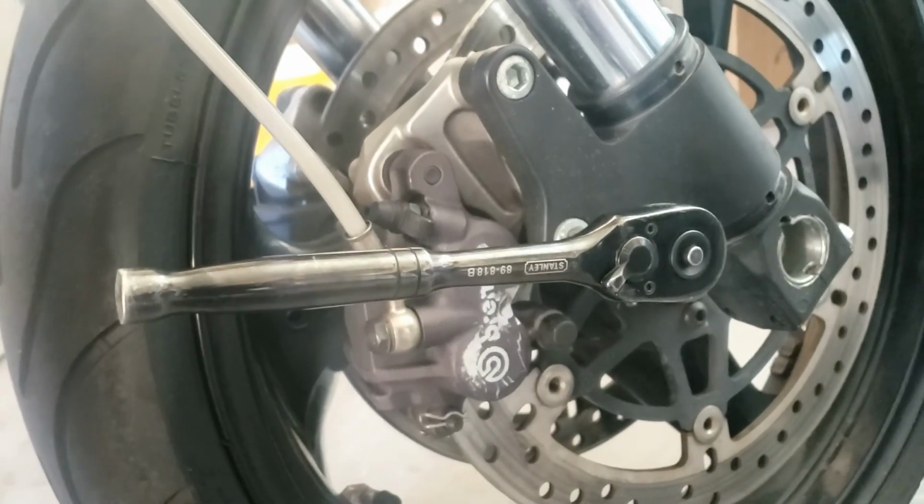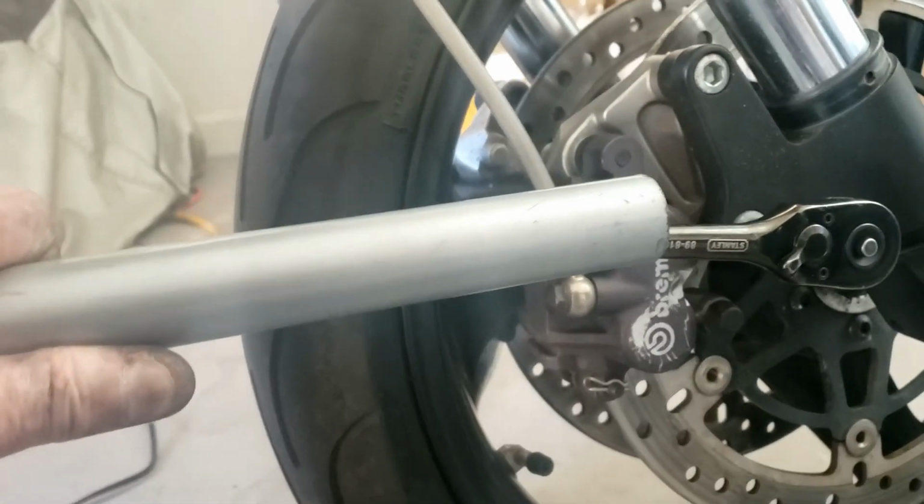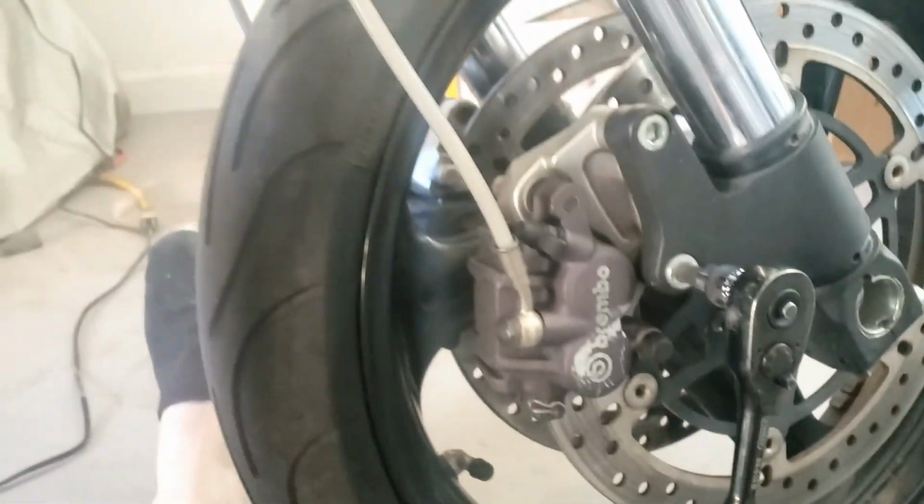Just a cheap trick. Leverage, always the name of the game. A little bit of tubing, shove it on there. Easy. Better than struggling away with muscle power.